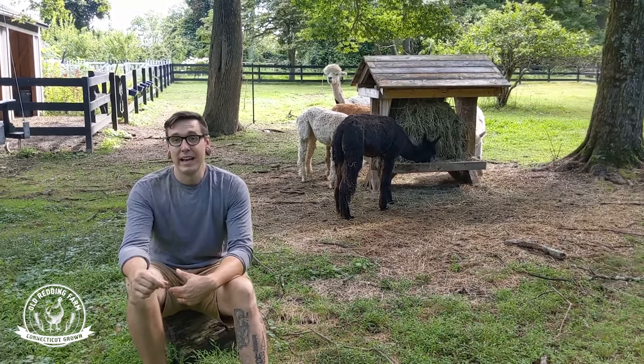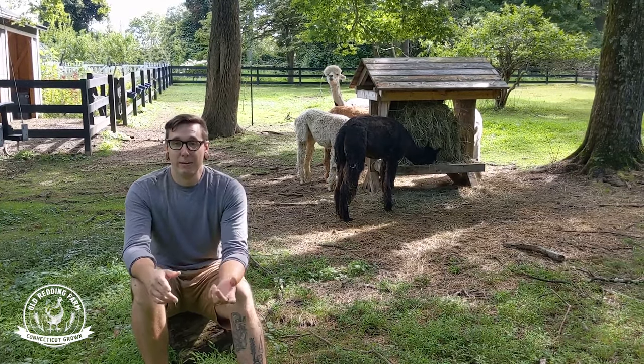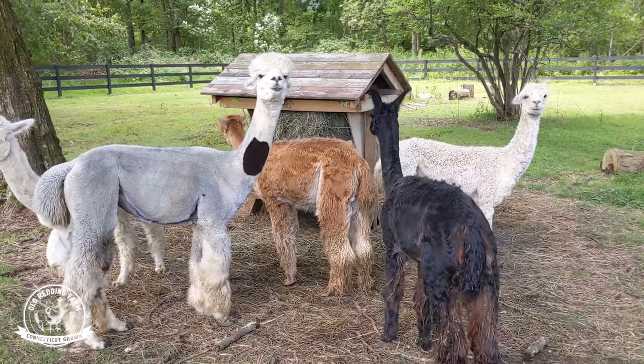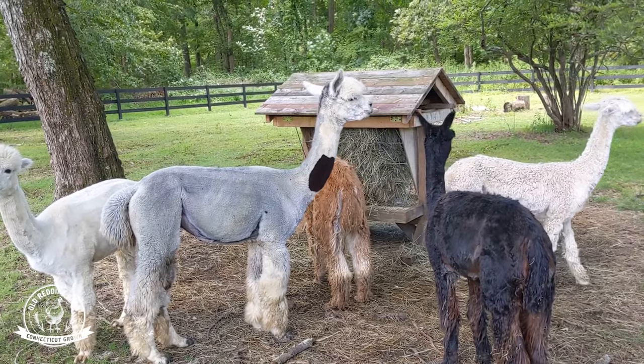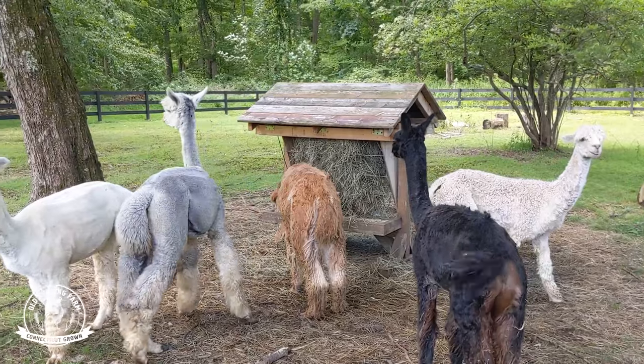We have found that people, for the most part, like the Wakayas. Their fiber is easier to work with. So it's all kind of about what you like to look at. Our first alpacas we got from a breeder who specifically did Suris. So our first 3 girls were Suris, and the last 2 we got were Wakayas.